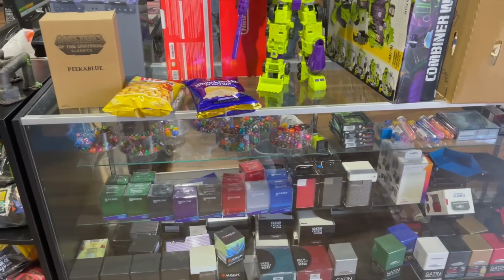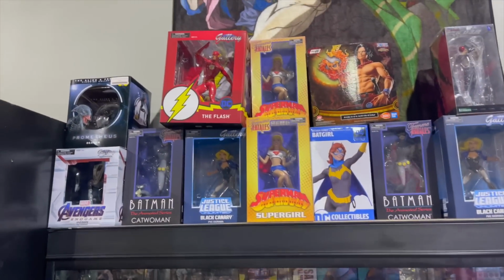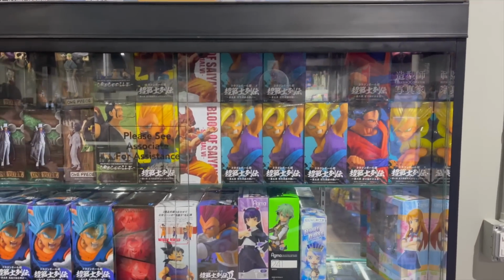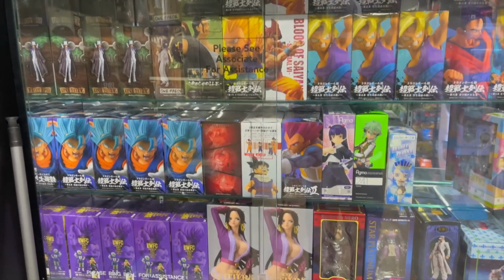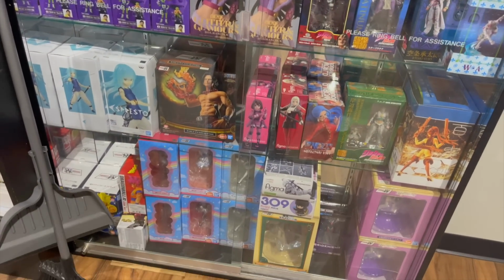I think he said there's a Devastator on the box. And I'm like, okay. So I think he's just basically the same. It's just a Devastator. Got some of this back here.